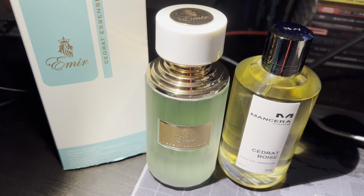Now, the top notes in this are Sicilian Lemon, blackcurrant, bergamot, and spicy notes. In the mid, you have fruity notes, patchouli leaf, and water jasmine. In the base, you have cedar, leather, sandalwood, vanilla, white musk, and moss. So it has a lot of those same notes that Creed's Ventus has, however, not the same scent. So let me just get that out of the way.